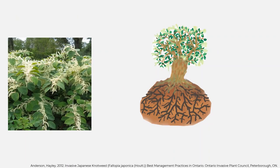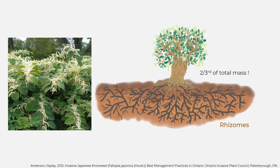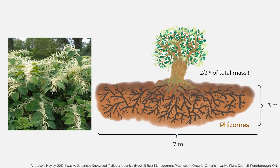A key reproductive element of the plant is its extensive rhizome system, which is its network of roots, which accounts for nearly 2/3 of its total mass. This rhizome system can reach nearly 3 meters deep and grow up to 7 meters in all directions. A rhizome of just 1 centimeter can generate a new plant in 6 days. This underground network of rhizomes is what makes the Japanese knotweed so persistent and difficult to remove.